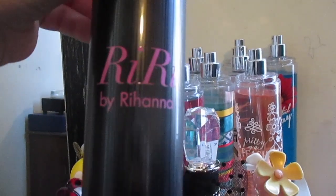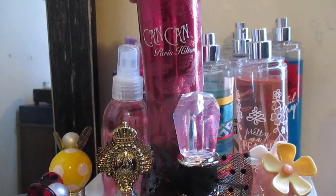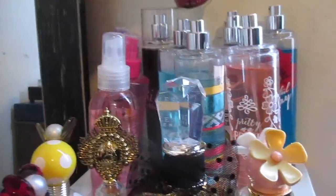This one I got from Ross. This is Riri by Rihanna. And then this one also came from Ross. It's Can Can by Paris Hilton.